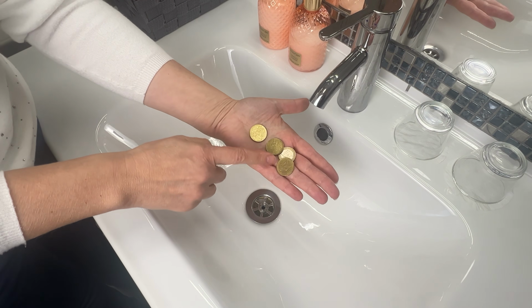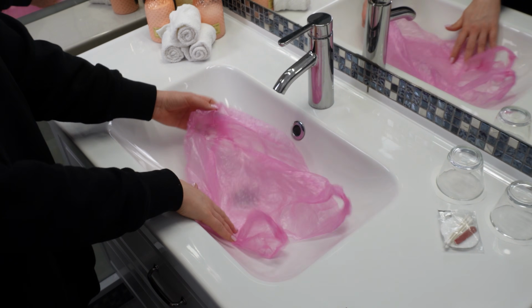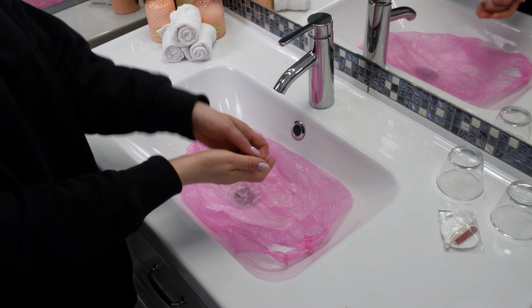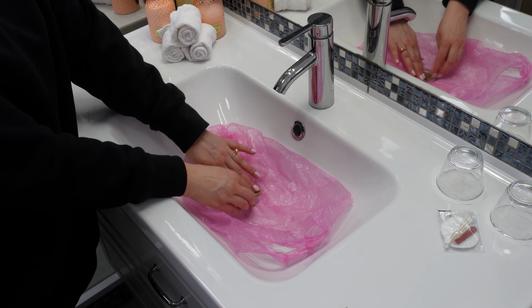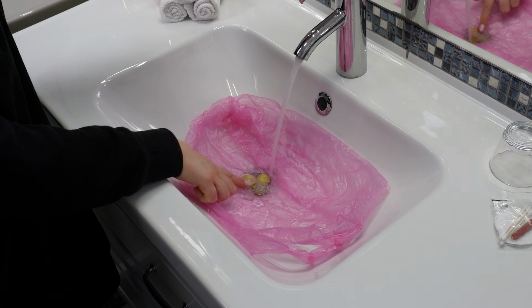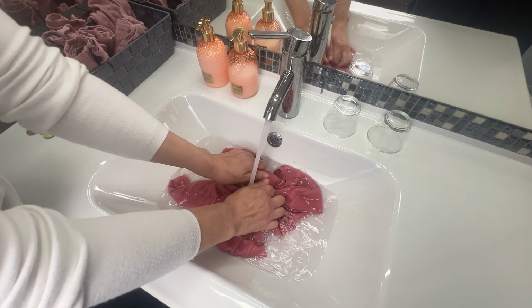The lack of a plug minimizes the risk of flooding the room. Ordinary coins and a plastic bag can replace it. Just place the bag on the sink, then arrange a few coins on its surface to cover the drain. This way, you'll make a makeshift plug that will easily help you fill the sink. Soaking and rinsing clothes in it will be easy. Travelers all over the world use this trick. Brilliant, isn't it?